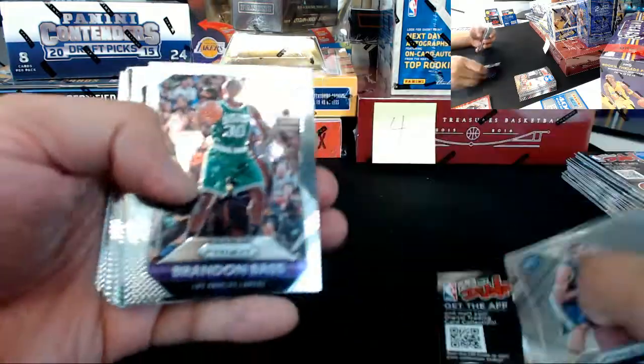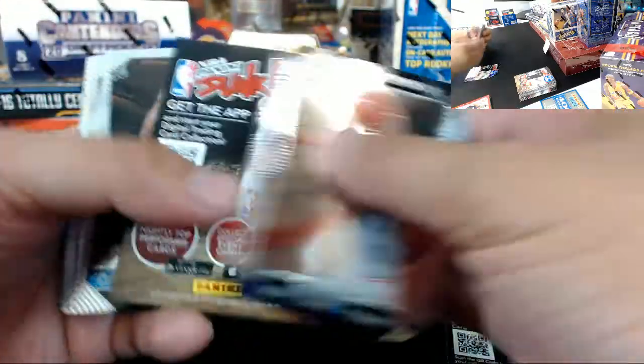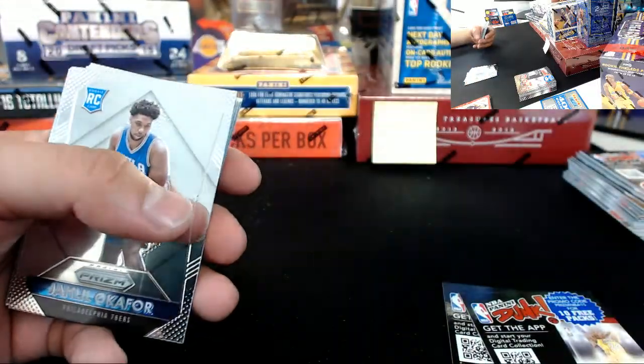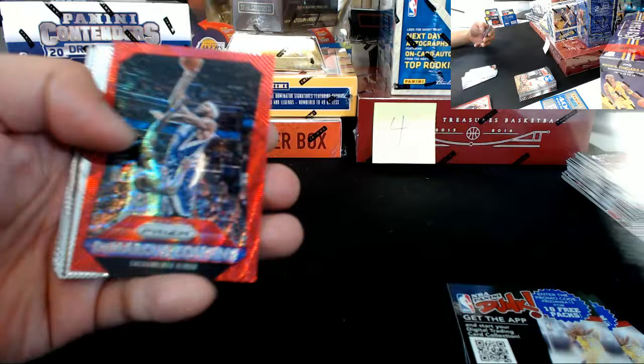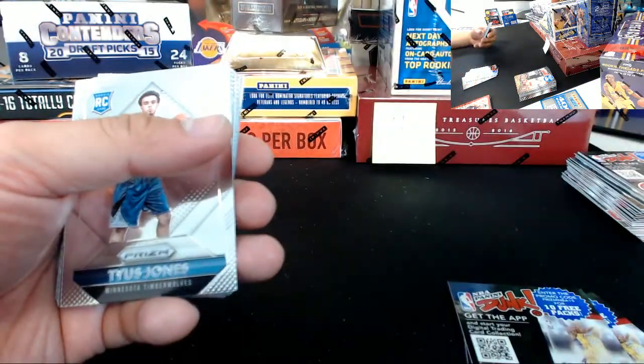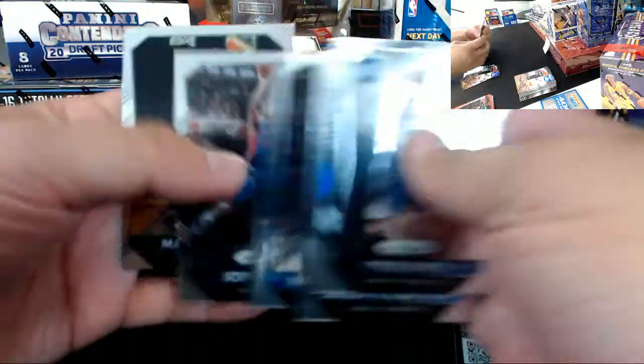Grass of the Suns. Point man Tony Parker, Spurs. Silver Prism Deron Williams. There he is again. Same picture. Red Wave DeMarcus Cousins for the Kings. 89 of 350 on that one. LeBron James. All NBA. And that was Prism.